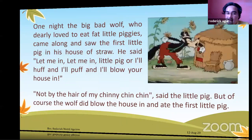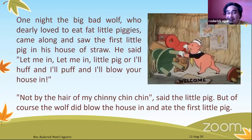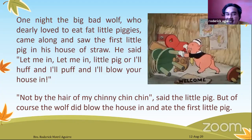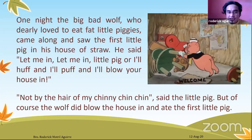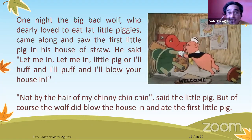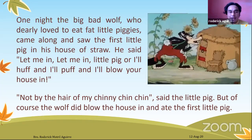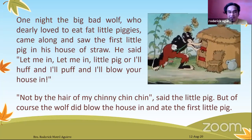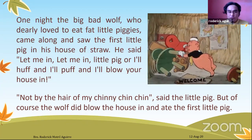One night, the big bad wolf, who dearly loved to eat fat little piggies, came along and saw the first little pig in his house of straw. He said, let me in, little pig, or I'll huff, and I'll puff, and I'll blow your house in.